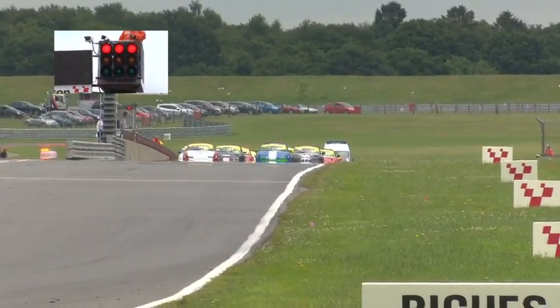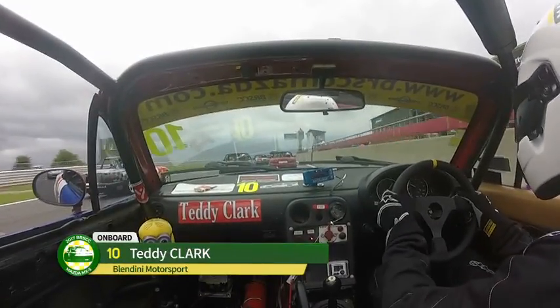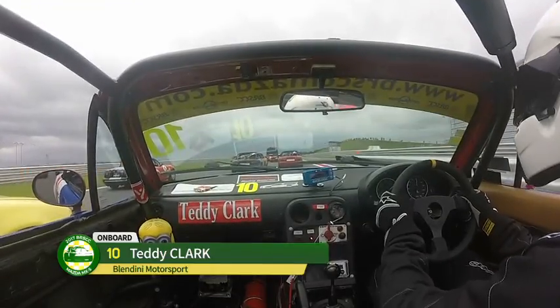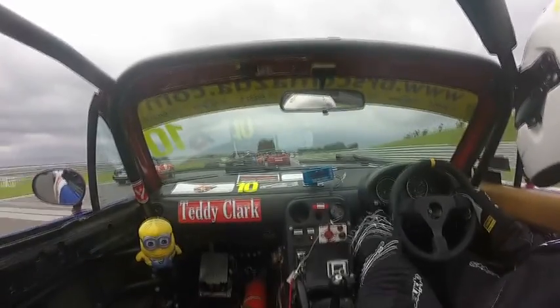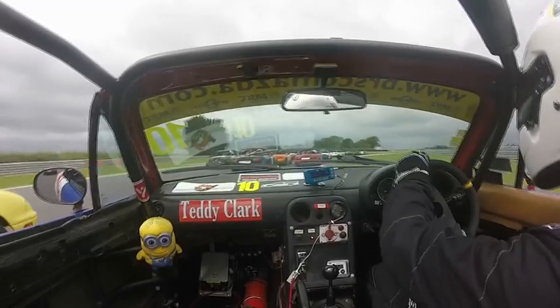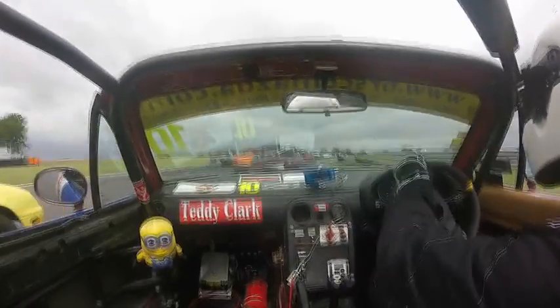Second race of the weekend for the top half of the grid is underway. We're on board with Teddy Clark, his first meeting by my reckoning in Group A. The Colchester man enjoying this weekend. He's side by side from row 9 with Max Norfolk. You'll see the yellow, not the yellow minion, but the yellow car trying to come into shot. That's Max Norfolk in 56.